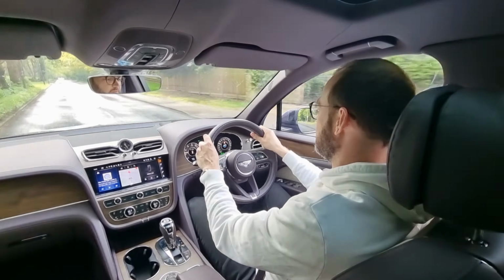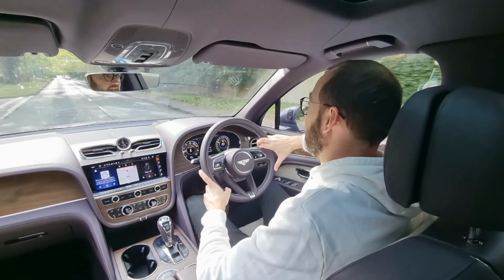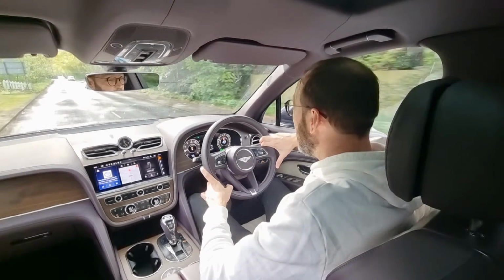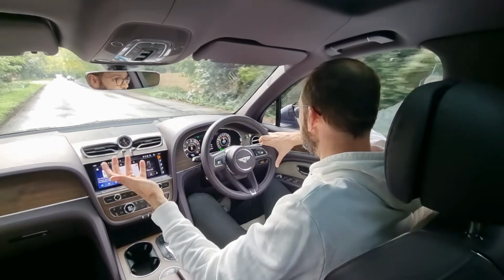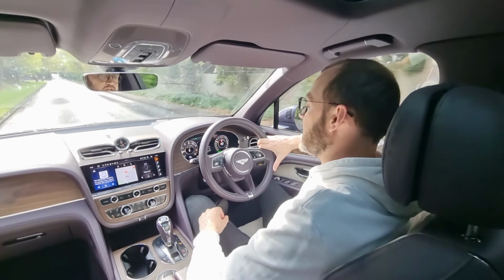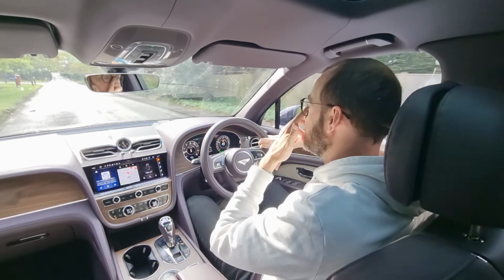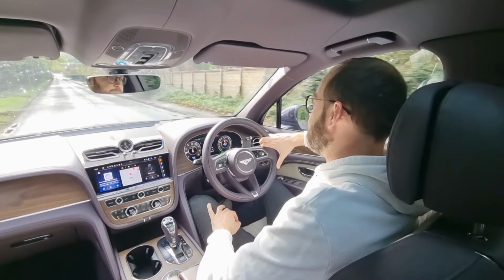It often thinks you're not holding the steering wheel though when you've got the adaptive cruise control on. That's part of the touring pack, which comes in at about £5,000. Arguably it should be standard on a car that's costing £220,000, but if you are going to be covering long distances in this thing, I would suggest fitting that. It works really well out on the motorway. The lane keep assist isn't overbearing either, it just sits there and does a really, really good job.